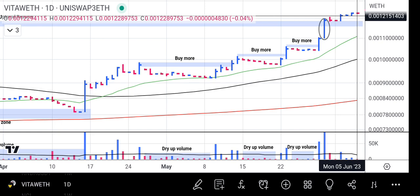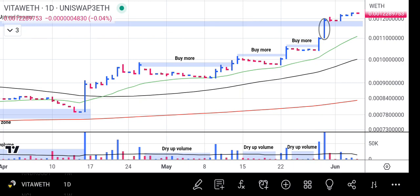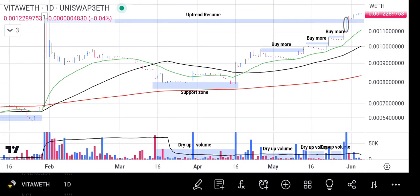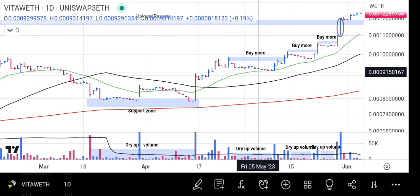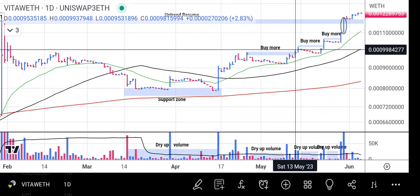What will confirm additional entry is when we have a volume like skyscrapers, which is above average volume, and an upward close bar like the type that has been occurring in the past. That will also give us additional indication that we should add more to our position and add more trades. When you look at this chart in big picture, you can see this scenario has been playing out for long. Whenever price is correcting, volume will dry up, and when volume comes in, the price will rise for several sessions and the uptrend will continue.